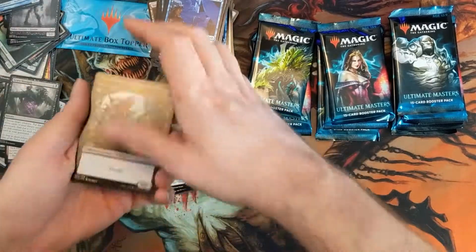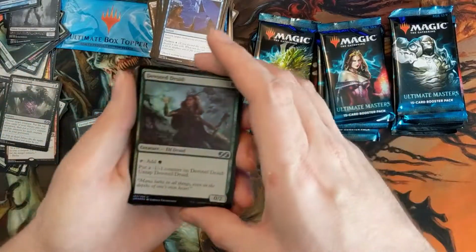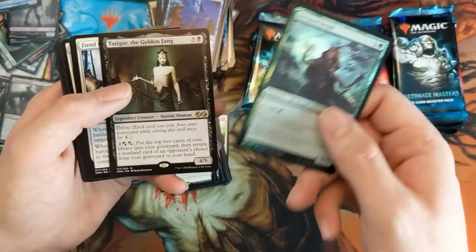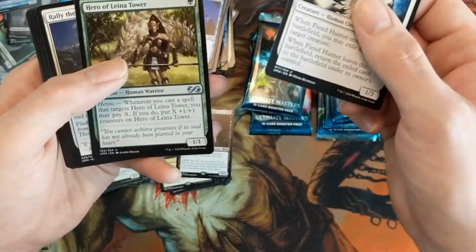Have you guys been opening this? Have you got any good pulls, or any other people you watch on YouTube get some sick pulls? I've seen Joey Moss's Bad Boy Gaming's. There we go. Tyser the Golden Fang. Fiend Hunter, Hero of Lena Tower, Rally the Peasants.